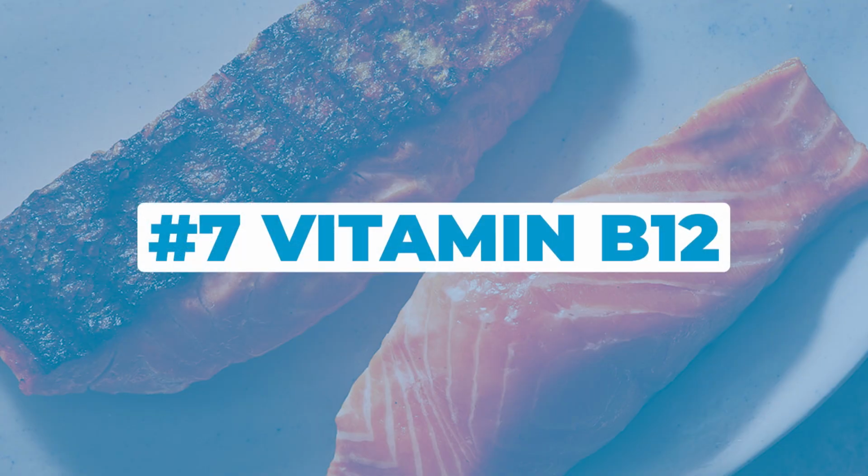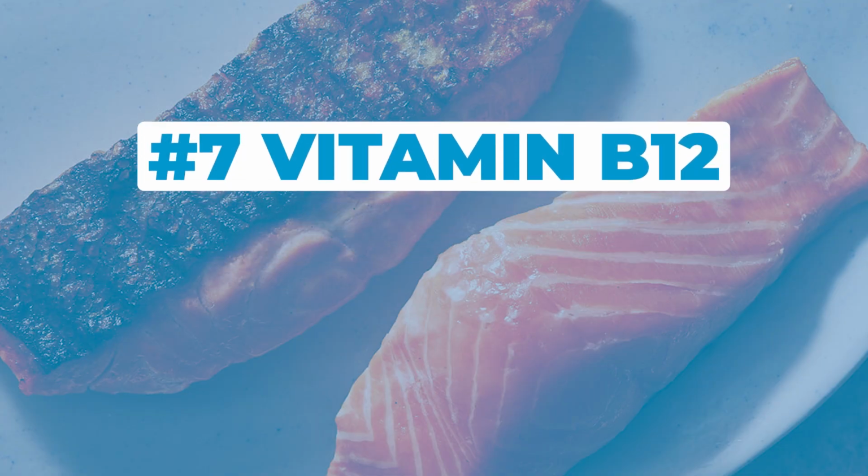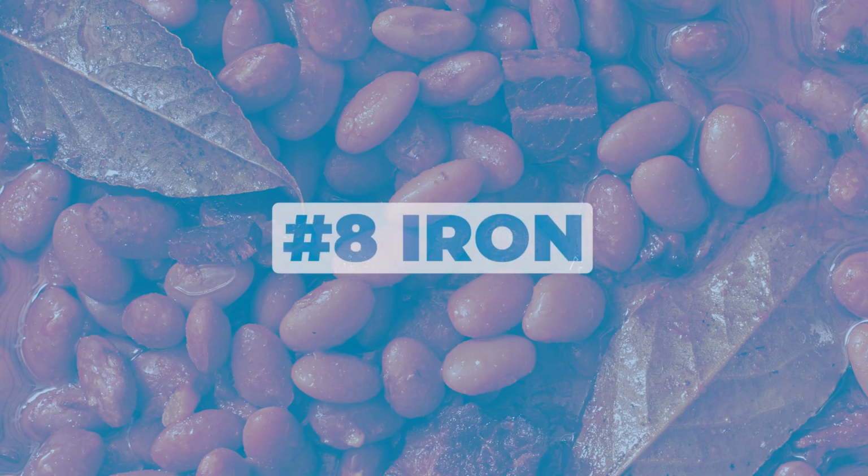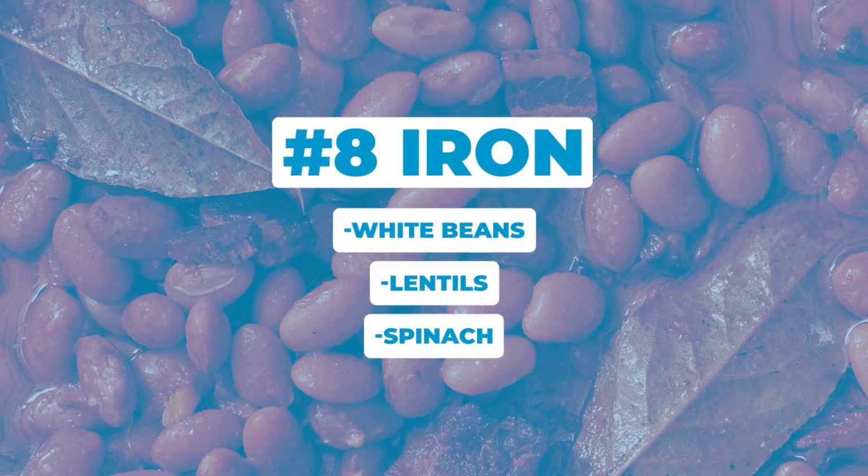Top nutrient number 7 for the thyroid, vitamin B12. B12 is found in sardines and salmon. You also get it in eggs, meat, and dairy products. Top nutrient number 8, iron. Iron, of course, is found in meat, but you can also get smaller amounts in white beans, lentils, and spinach.